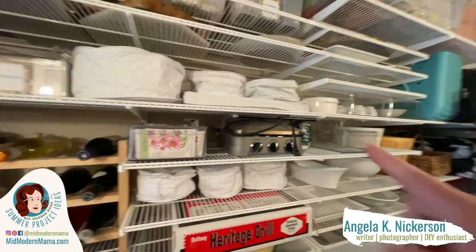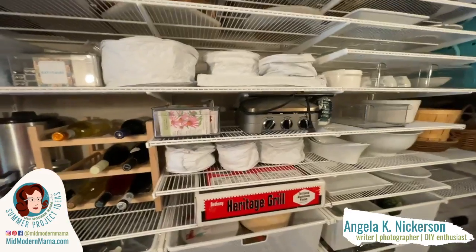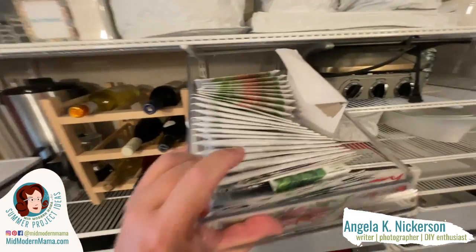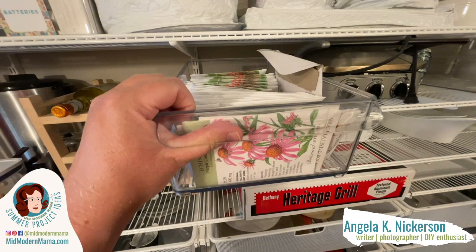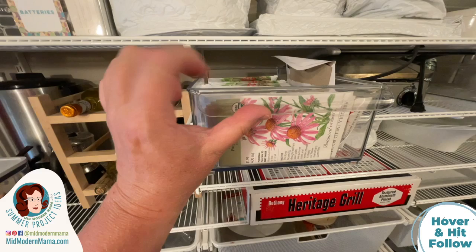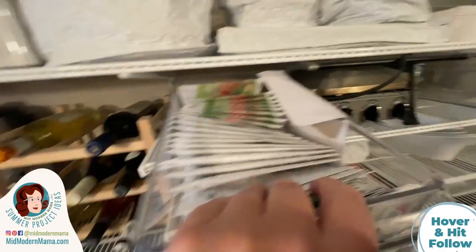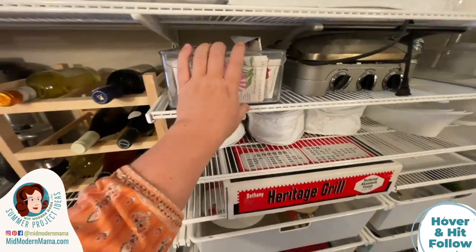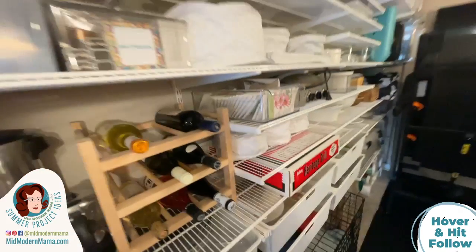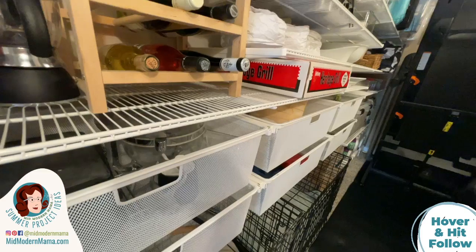I also have some of the small appliances live in here, even garden seeds. I have a bin for that. And here's one of my other favorite things that I found. These are refrigerator containers. They're meant to go in your fridge and hold produce and that kind of thing. I have them there too, but they work perfectly in here. And again, they're see-through, so I can see what is inside this bin. I don't even have to pull it out, and it kind of functions as a drawer, which is really handy.